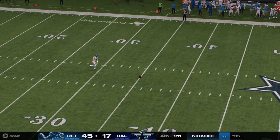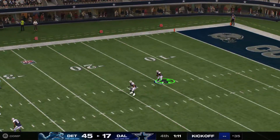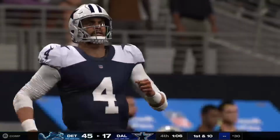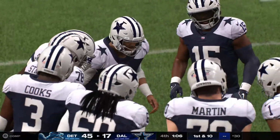Set now to kick this one away, and off it goes. And a nice return sets him up pretty good here right at the 30-yard line. And now here come the Cowboys.